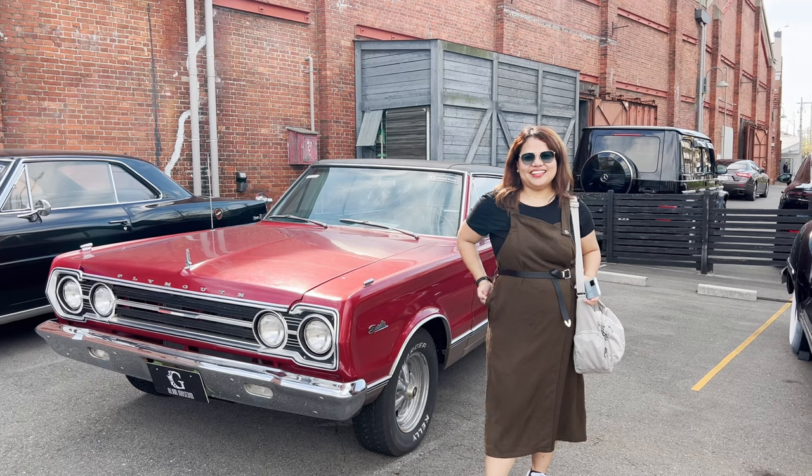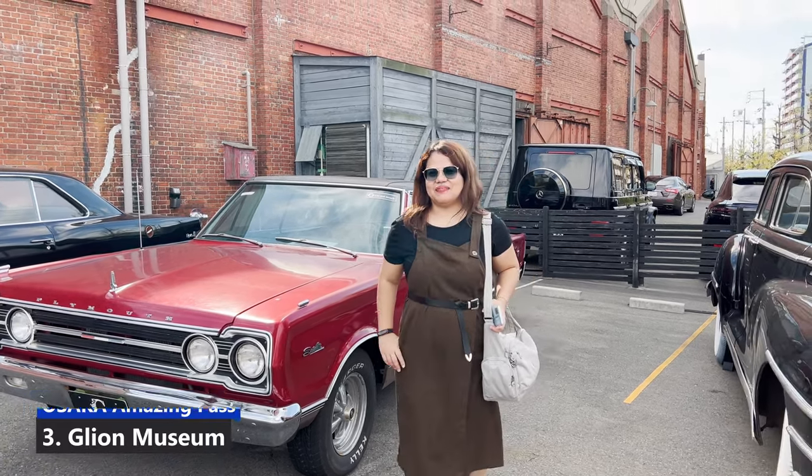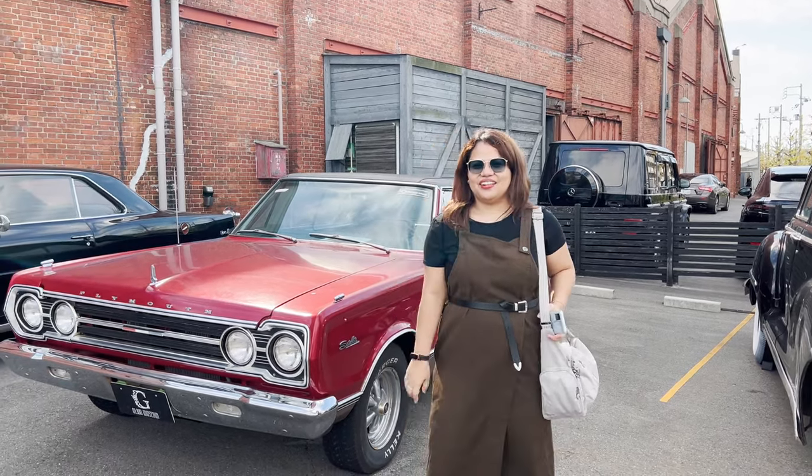We're here na at Glion Museum. So, ito yung mga vintage cars na dinidisplay, iba-ibang klaseng brands ng cars. So, let's go!